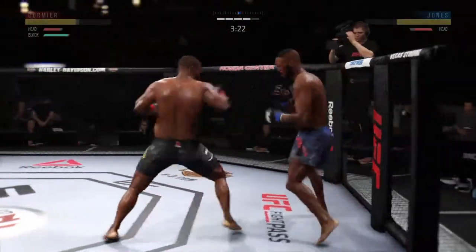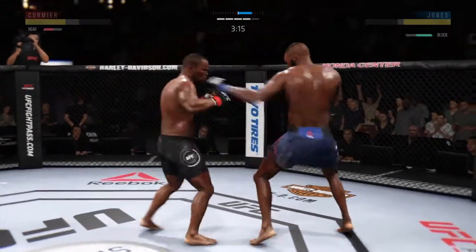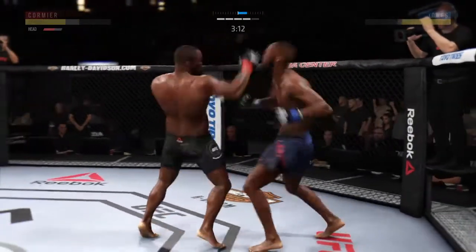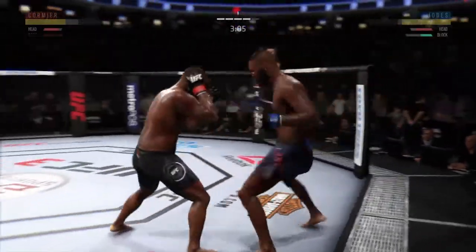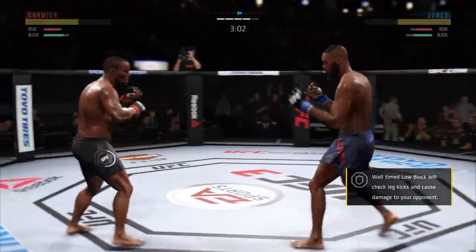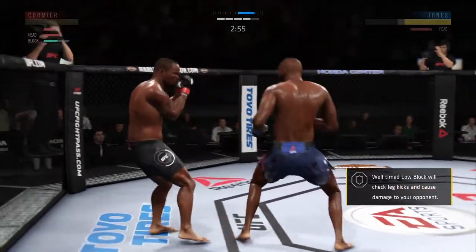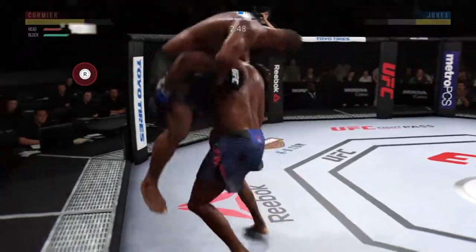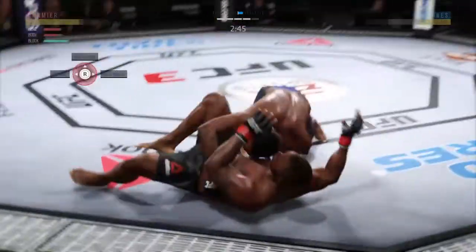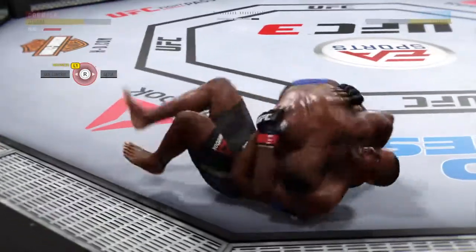Just out of range with the straight left hand. Oh, spinning back fist. He solved it right there. Very nice. Well-placed kick there, Joe. Oh, now he has found his timing. He is doling out punishment here. Leg kick checked effectively there by Jones. How about that shin? Oh, how about the slam there? That one cannot feel good.